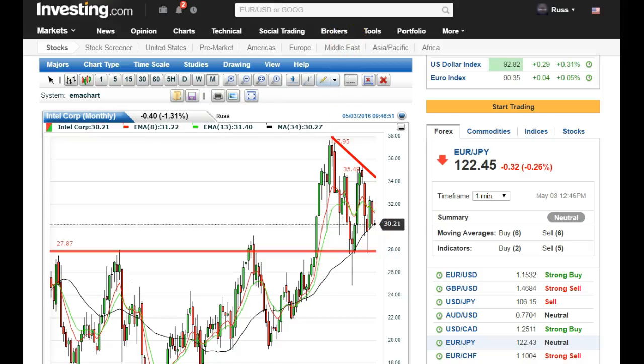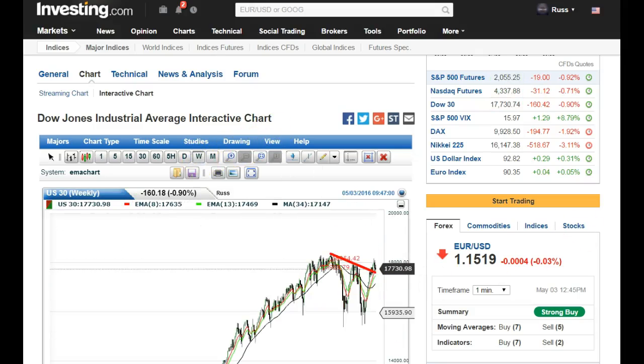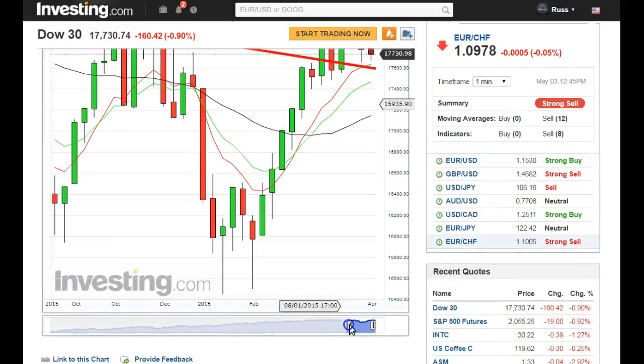So back to what I was talking about. I'm waiting for the Dow to break below previous lines of support, which were our lower highs. But this thing keeps bouncing. It looks bearish from here. Our lower highs are just barely lingering.